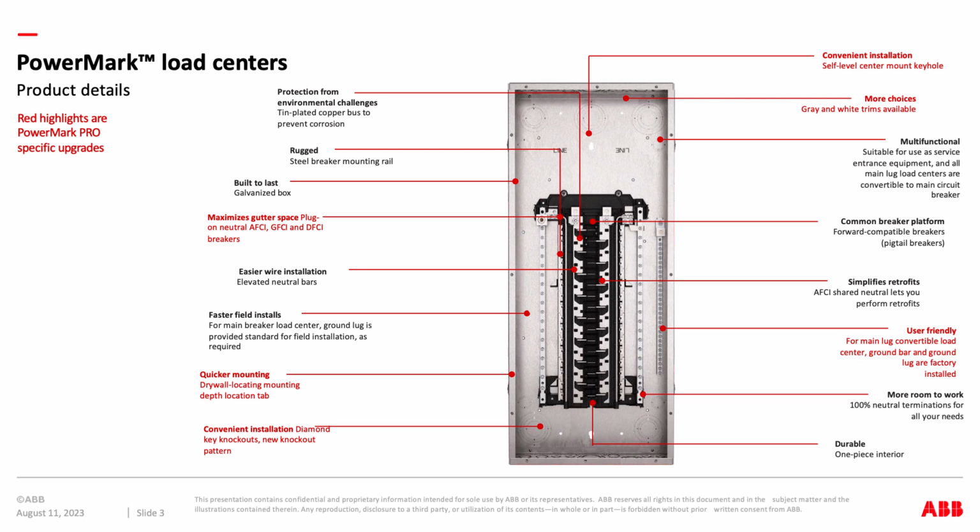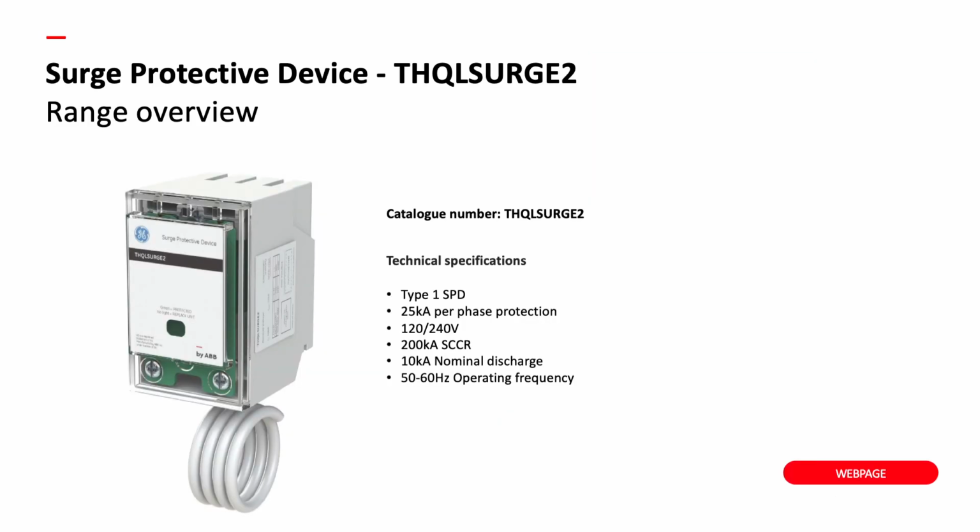We're happy to accommodate. Some of the other products that I wanted to talk about today were our surge protective devices. The newest product we have today is our THQL Surge 2. You may be familiar with our THQL Surge. This is an updated design, a refreshed look, and added protection. We're up to 25 kA per phase protection on the THQL Surge 2. It is installed internal to the panel, like a 2-pole circuit breaker, same footprint with a pigtail. You can install it anywhere in the panel that you need to.